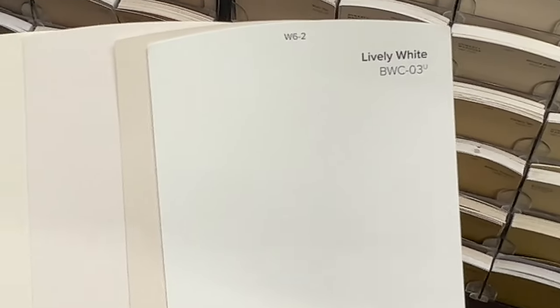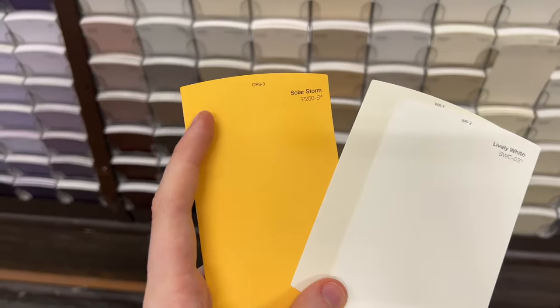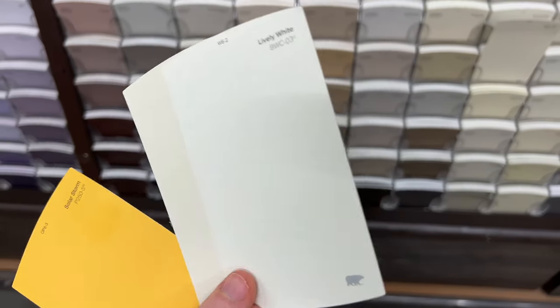This somehow feels too white. I don't know. I'm conflicted. I think I'll do this as an accent wall. The middle one for like my living room space, and then this one for the bedroom space. I think. I'm actually not entirely sure.